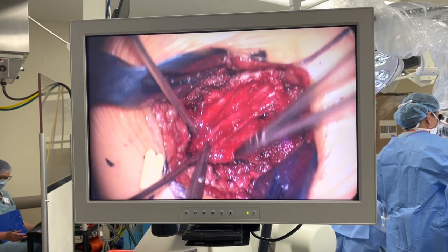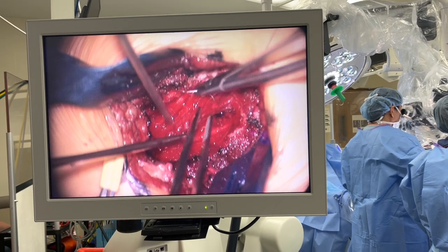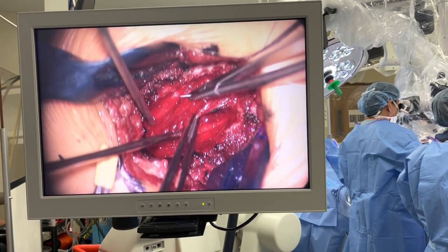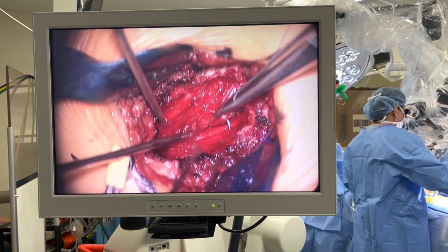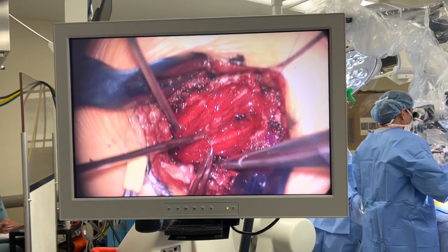Steven. That's my anal sphincter, don't worry.